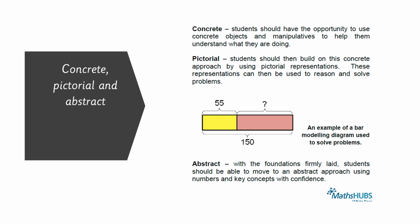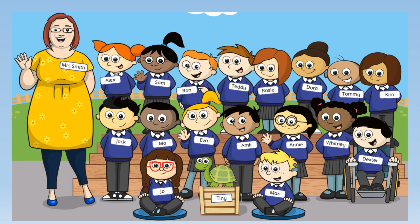And then we move on to the abstract, and that's where we look at what you may know as sums. We call them number sentences, or as we move through school, equations, where we've got the digits and the numerals showing our number working. So we start off nice and physical, and then as we move through the year and through our sessions, we lead the children towards a more abstract way of thinking, as well as making sure that their understanding is really deep.